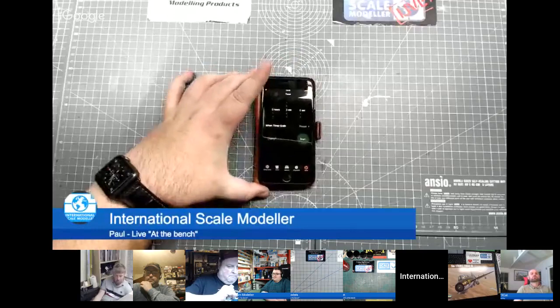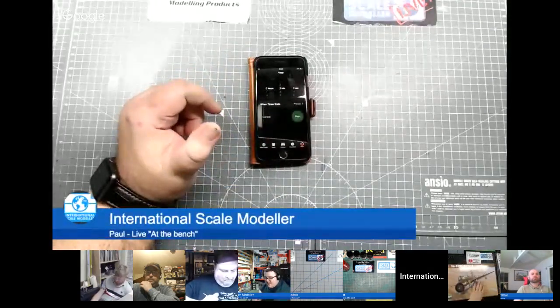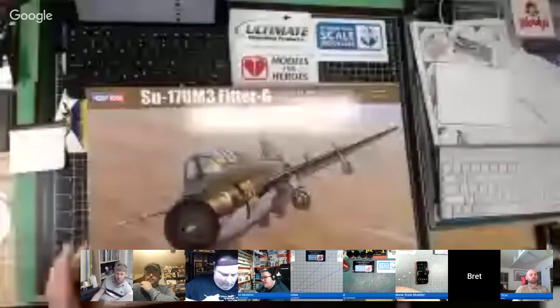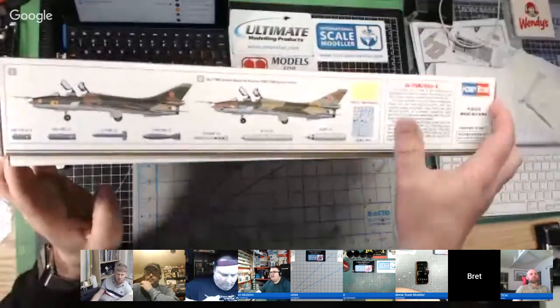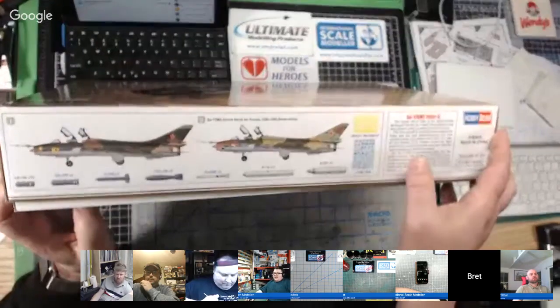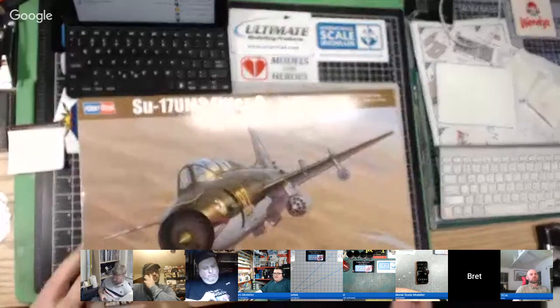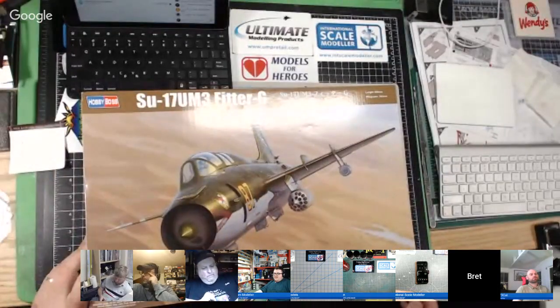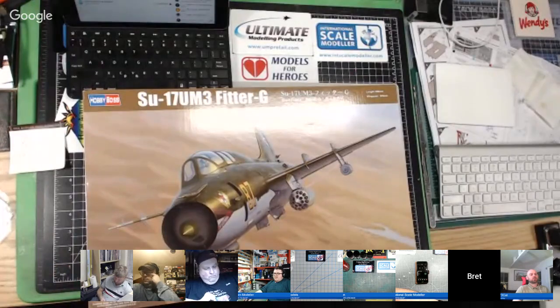What have we got next, Tim? Brett's Hobby Boss SU17. Let's go to Brett. There we go, Brett. Lovely. It comes with a full load of weapons and some PE and some nice decals. Excellent. Postage: it's £10 to ship in the US, £18 to ship to the UK, and £20 elsewhere.